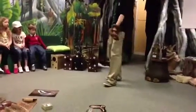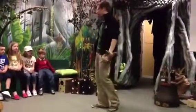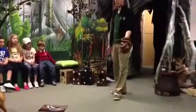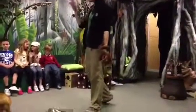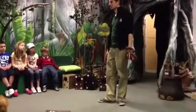This is Stan, and he's a Brazilian rainbow boa. He gets the name rainbow boa because sometimes the light bounces off his body in a funny way and it makes him look a purple colour. Now you guys are going to get to meet Stan nice and close up, and you're going to get to touch him as well. Now when I bring him around, he's going to flicker his tongue at you. That doesn't mean he wants to eat you. He's actually doing something else.